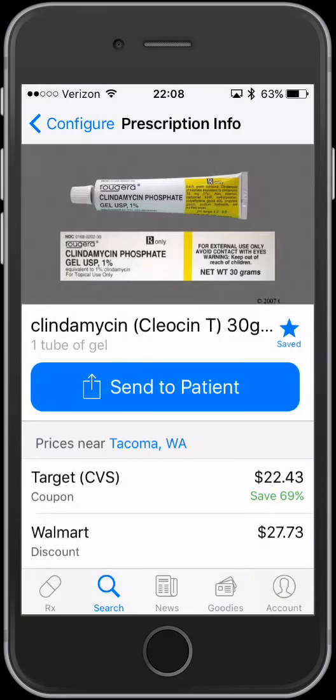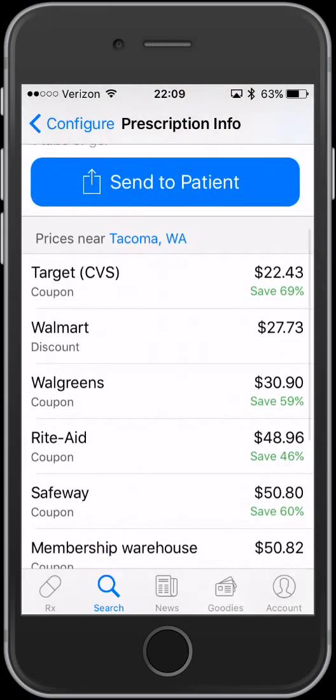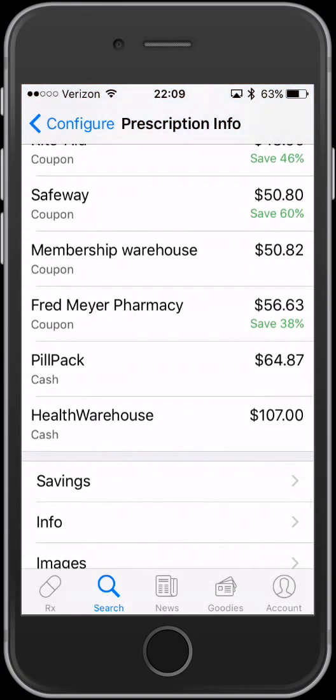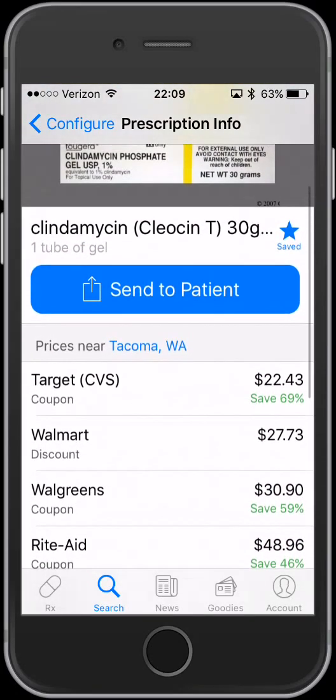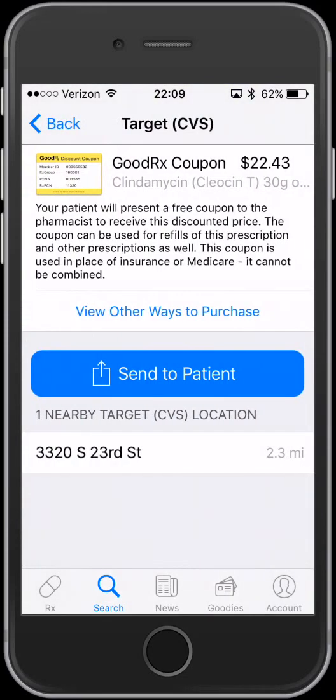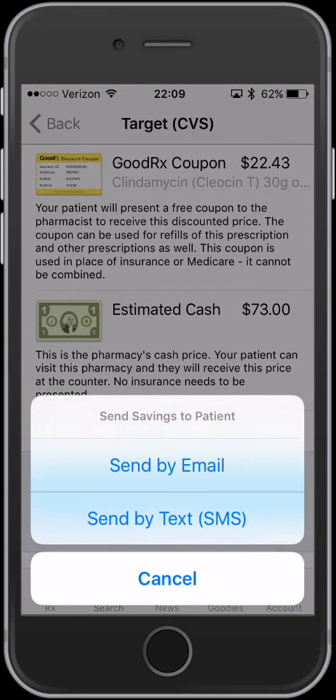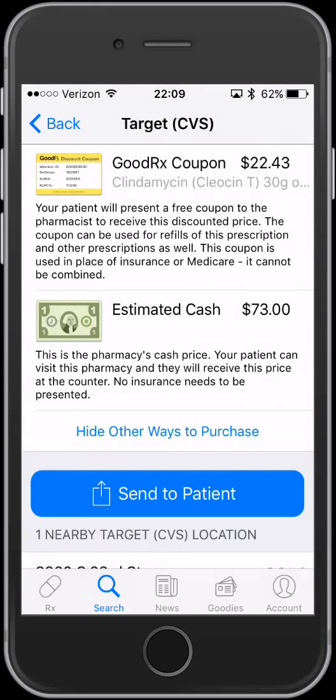It then shows you what it looks like, and then most importantly, shows you the potential savings and where that would occur. So here you can see the health warehouse, which is kind of just the standard price of $107, and then a nearly 70% savings if you get it at Target using the GoodRx coupon. It also shows you other ways. So if you walk in and paid cash, it'd be $73. You can send this information to the patient either by email or text.